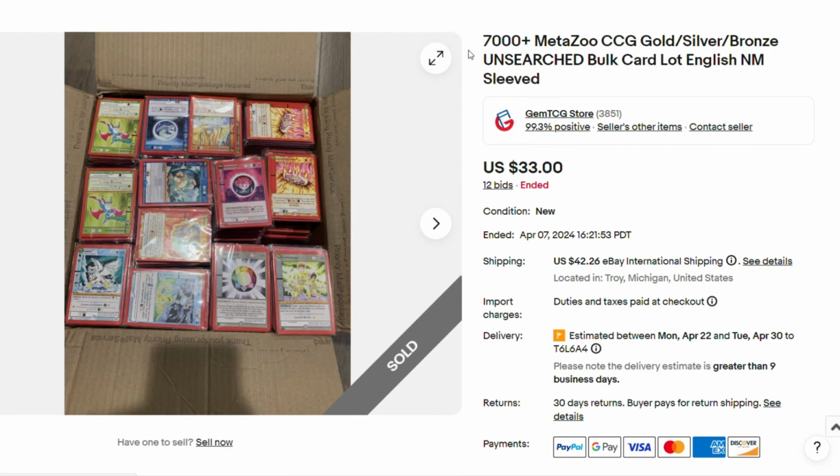Here we have 7,000 MetaZoo cards. Crazy. For 33 bucks. How much was the shipping? $42? I mean, yeah, you can build a lot of decks with that. That's insane. Obviously, that has to be a good deal. I mean, $33 for 7,000 cards.